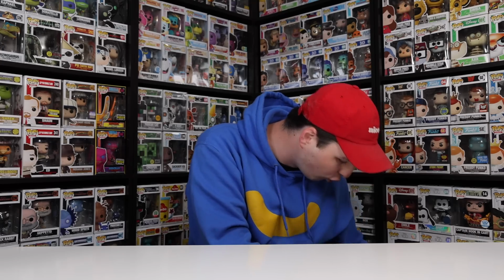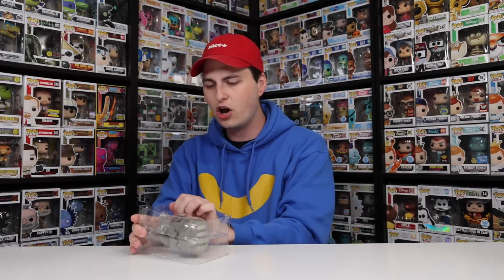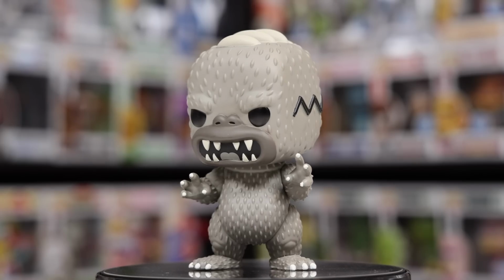It was just on the shelf. And now what else do we have here? Oh, right, we'll do these ones next. I was able to get some of the trios of horror characters, such as Homerzilla, which is one that I do want to take out of the box, and it was cool because a couple years ago they actually made the King Kong Homer, and it'll be fun to have both of them next to each other.